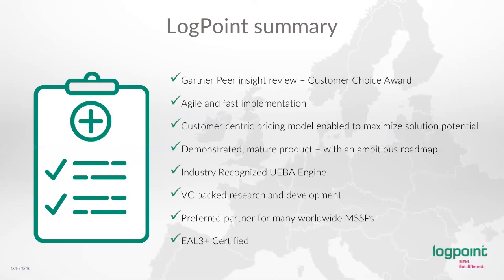We have an ambitious R&D team that are developing for our roadmap. So machine learning, for example, is one of the big ones, as is the industry-recognized UEBA engine. That was brought in within a short period of time where we thought, yeah, this is going to be very valuable to the product and our customers. We're a preferred partner for many worldwide MSSPs, so we have some great people that have decided to use LogPoint on the back end and are providing threat analytics to customers, etc. And of course, we are EAL 3+ certified.